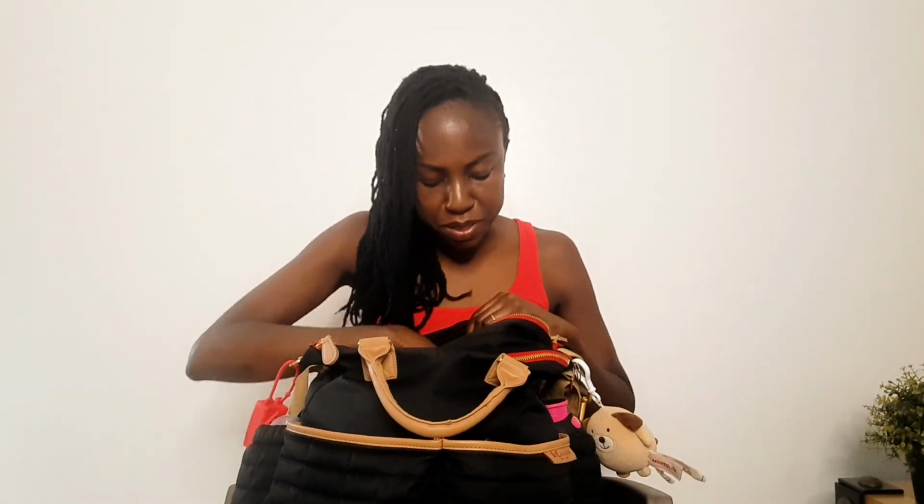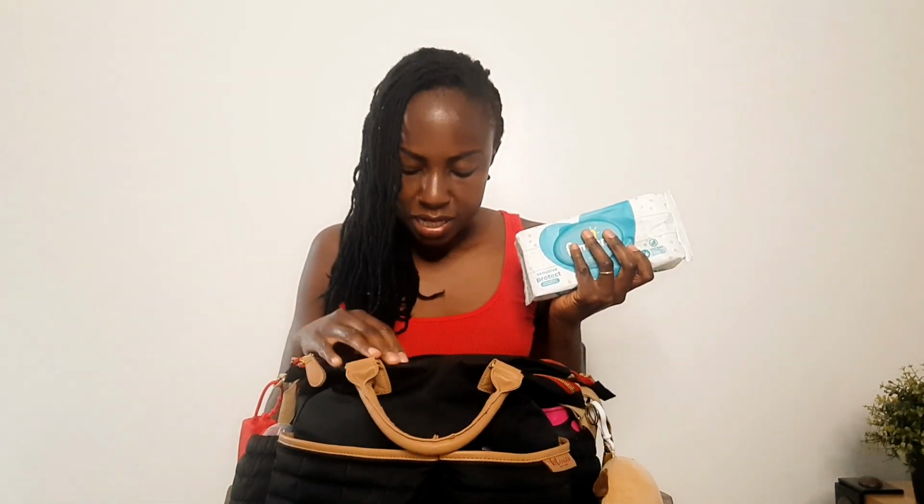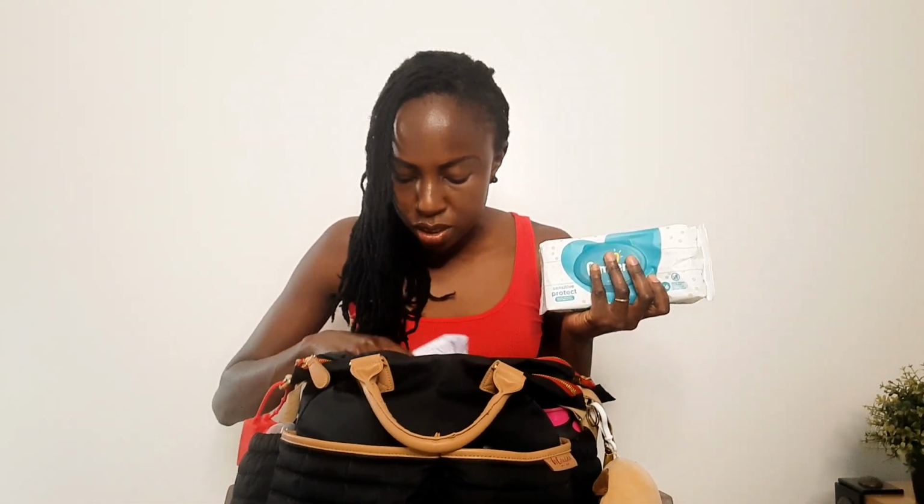And then for wipes, I have different options. This is Pampers wipes. I use Pampers wipes at the moment, and for my 3-year-old, before she turned 3, mostly I was using Ariuv wipes. So I also decided to try and see if they could work well with my 11-month-old, and they worked really well with Lena. So I use both. Sometimes I use Pampers and sometimes I use Ariuv.